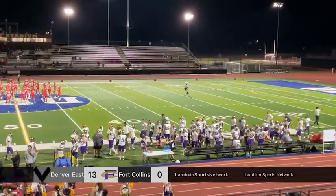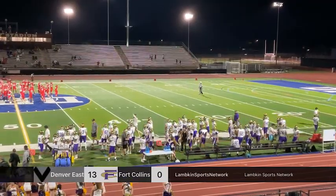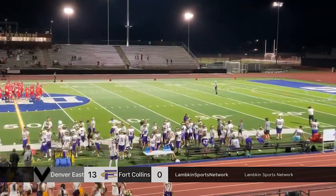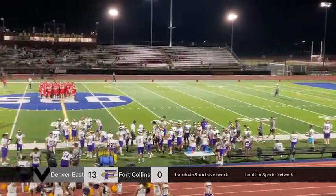A little brisk here tonight. Not sure where that came from. A little windy, a little cooler. Feels kind of nice, but should have brought a coat. What are you going to do?